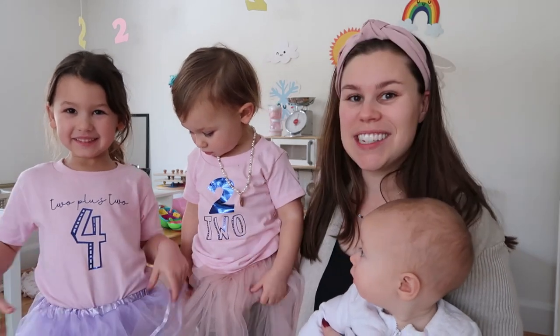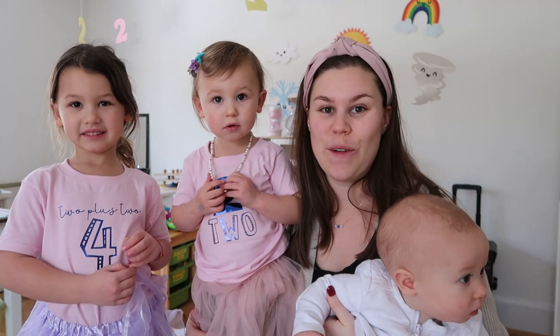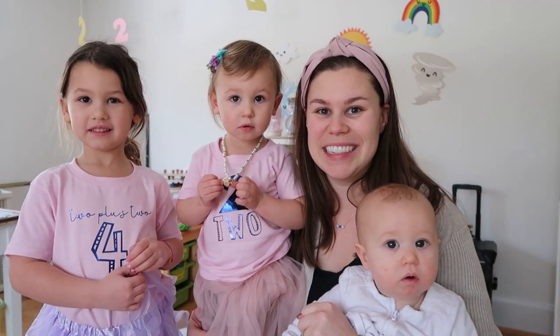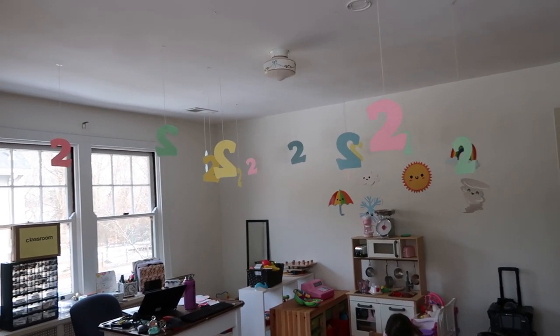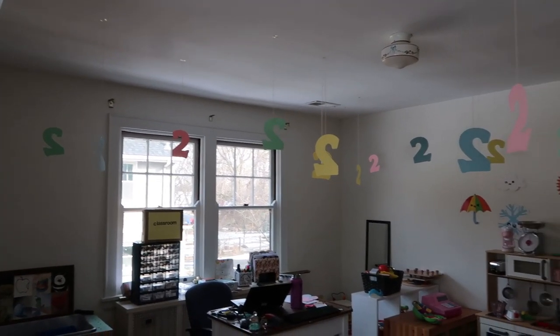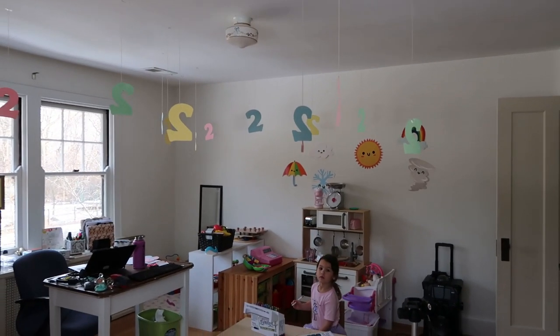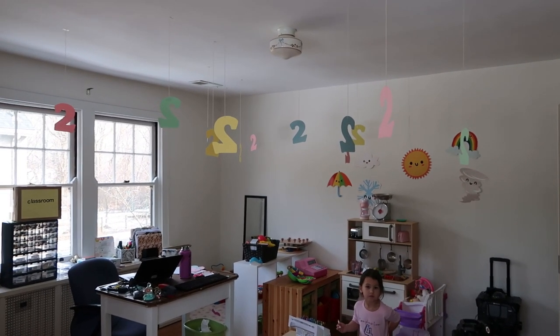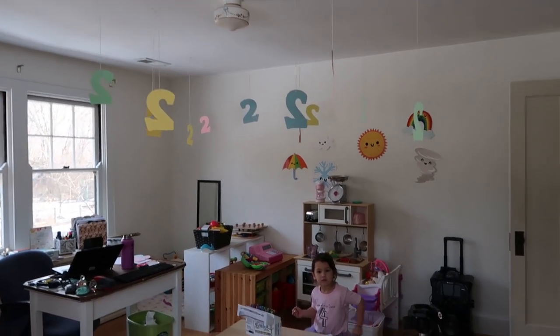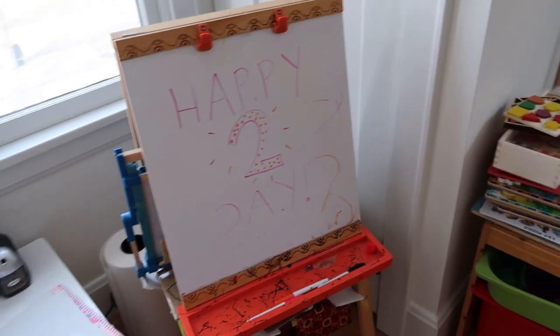So we are dressed up for this occasion, and I have a couple fun activities that we're gonna do. First, I'll show you our room. So if you can see, for the occasion, I have hung a bunch of twos all over the room. I just cut these out in construction paper, and we are ready for Twosday. Of course, I also had to write it on our board.